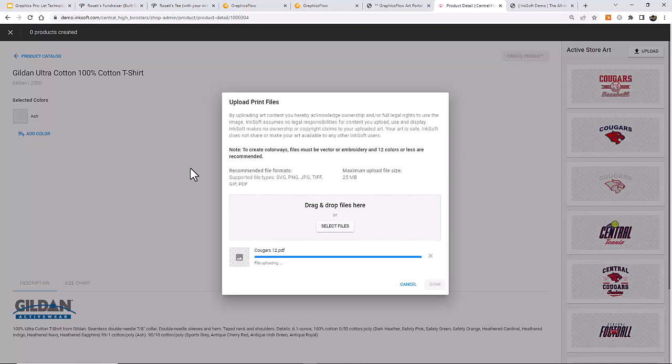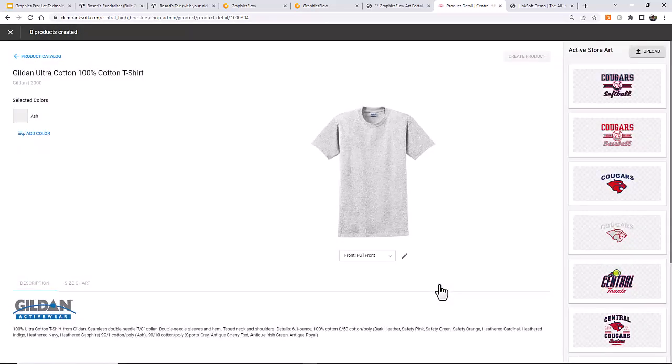I can go in and knock the white background out. I can remove white in the graphic. But it's pretty awesome when I have a PDF file, because when I have a PDF file, it is editable as a vector. And here's what I mean by that.